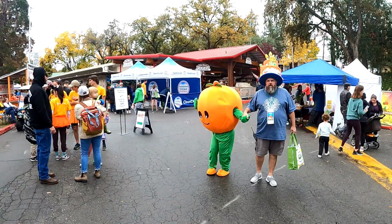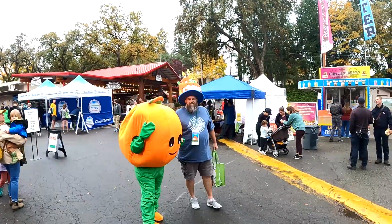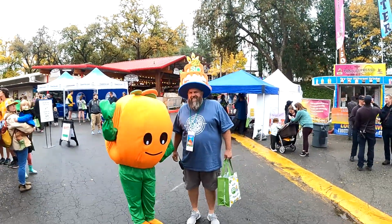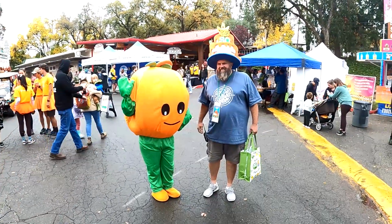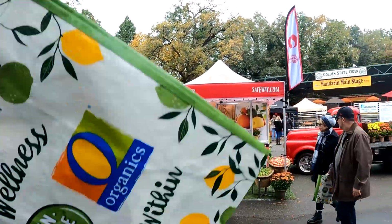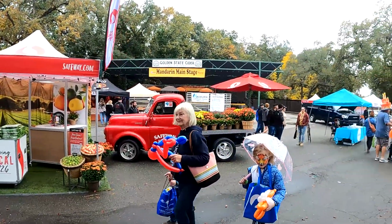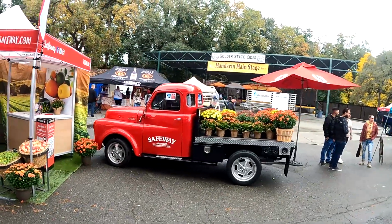Oh yeah. So over here we have the Mandarin Festival mascot and an awesome hat. It is a hat of the picture for this year. Hello. So of course, one of the fun things about going to something like the Mandarin Festival is free stuff. Safeway is giving away some free bags and coupons, and also displaying this cool old Safeway themed Dodge.